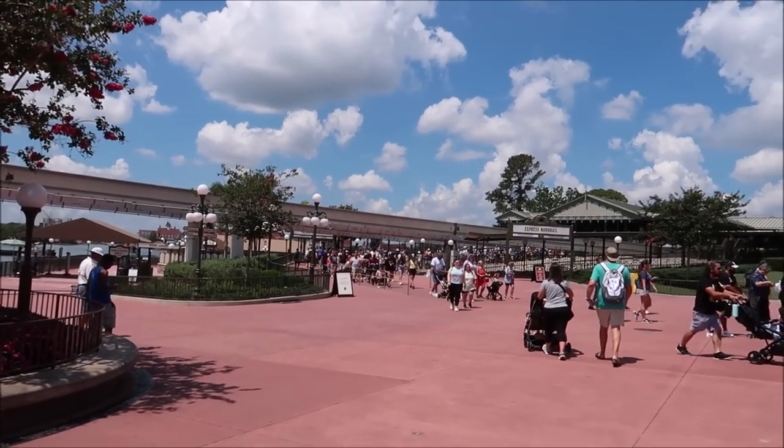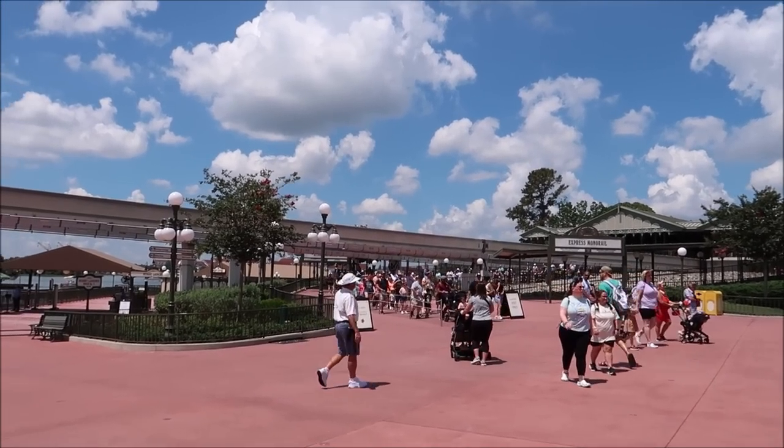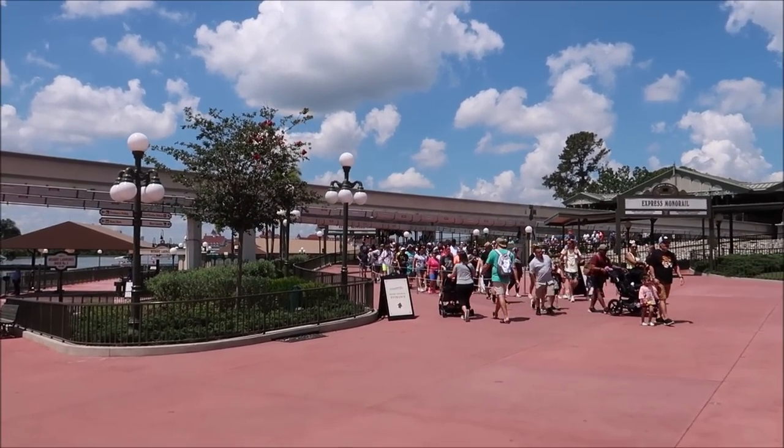But now we're gonna head on out. We're gonna hop on the monorail and make our way over there. And like I said, if it doesn't rain later, we'll probably come back. All right, to the monorail we go. I think the first stop is the Contemporary Resort. And then we get off and we're right there, right next to Chef Mickey's.